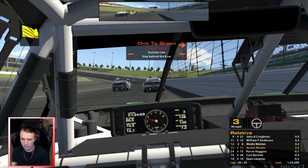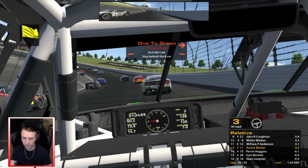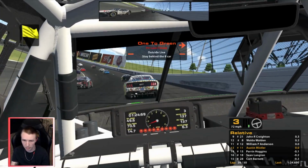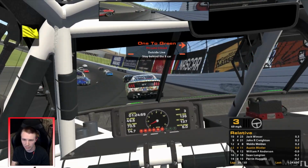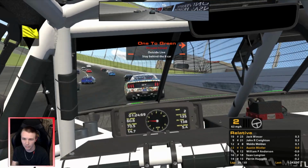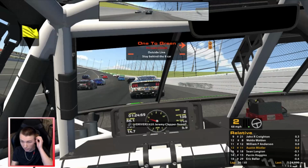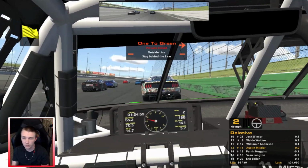Hopefully we can gain a couple more spots off the restart. That'd be nice, just being on the outside lane. And hopefully we can get a green run to the end. It's less than 15 laps, so I think we could do it, if people would just mind themselves and race the track and stop getting into each other. I don't even know what that last caution was for, to be honest. We'll have to go back after the race and see what all the wrecks were.